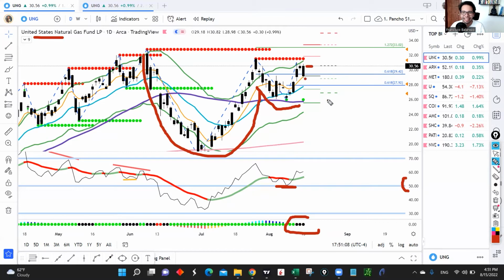We found support at that 8 exponential moving average, but I'm actually looking for a possible pullback to that 21 exponential moving average. Usually when we test the 50, we tend to have a strong move to the upside, and then usually we tend to test another moving average. Maybe the 8 was enough, and this is ready to break out and move into the next extension level, which is 33. But I'm going to be looking for a possible pullback.